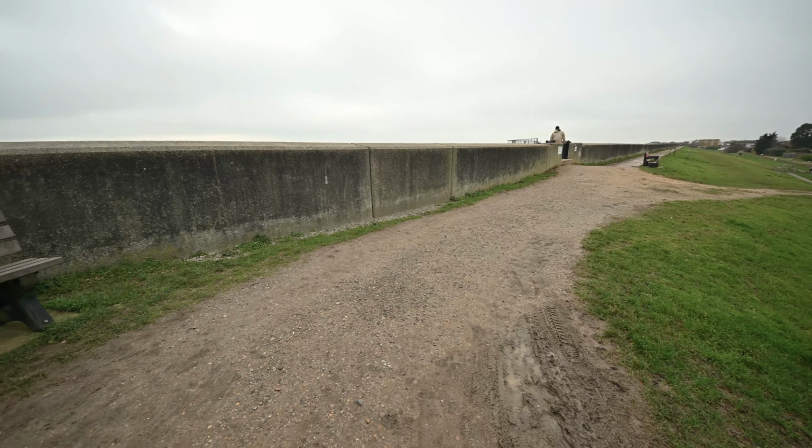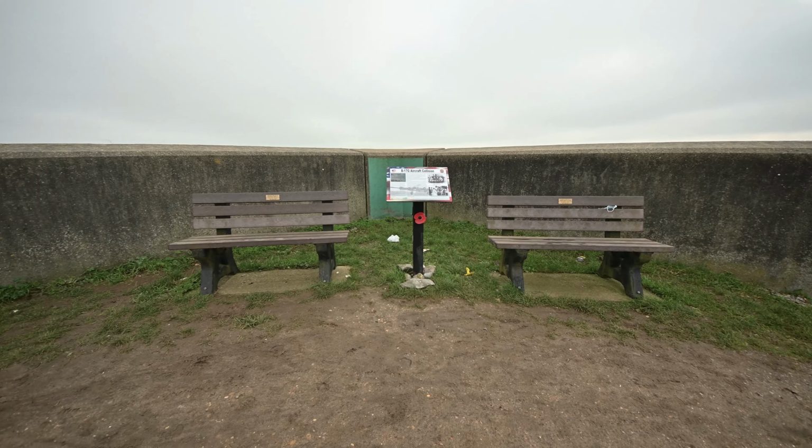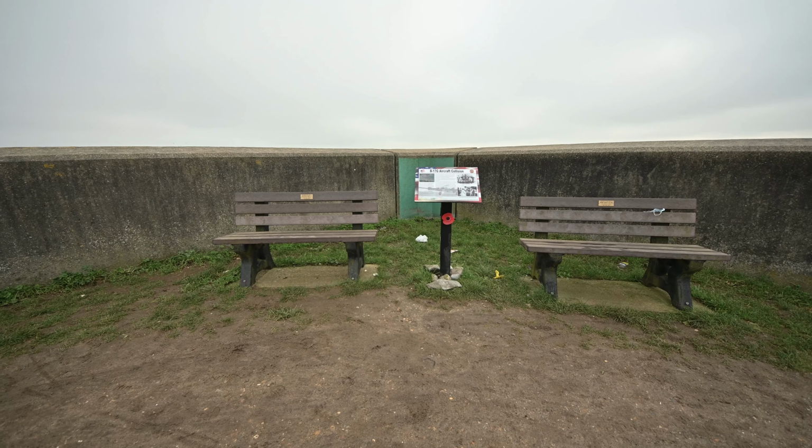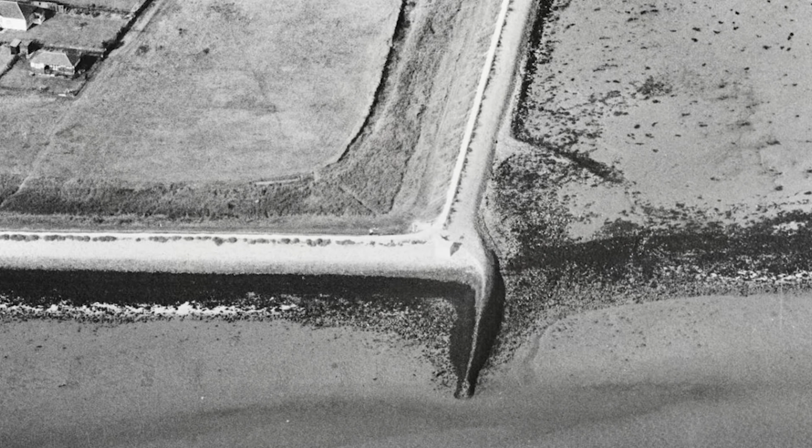So we're now a little bit further along the seawall, more on the south side of the island, in the southeast corner. And this little corner in the seawall would have been the site of another similar pillbox. You can actually see it in this quite low quality footage from several decades ago before it was demolished. It's got a great view out to the mouth of the Thames estuary here.